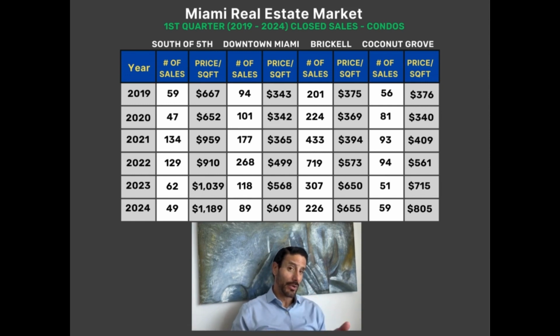But what we can notice is the number of sales in the condo market seems to be declining, which is in stark contrast to the single family housing market, which we just showed you that graph, where sales increased from the fourth quarter to the first. They went up. Here in the condo market, sales actually slowed from the fourth quarter to the first, with the exception of Coconut Grove. We also looked at pricing.